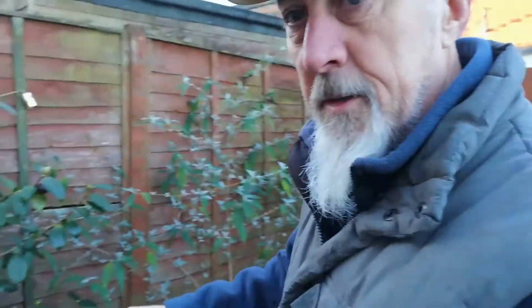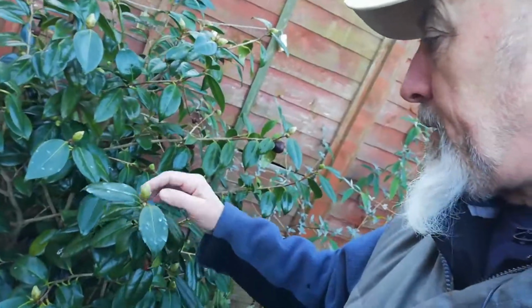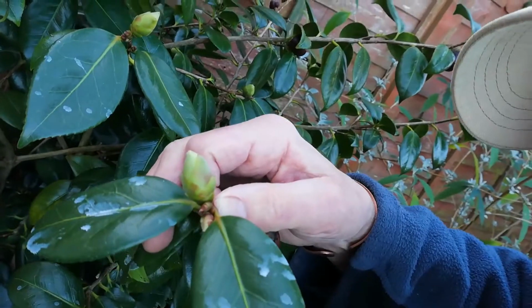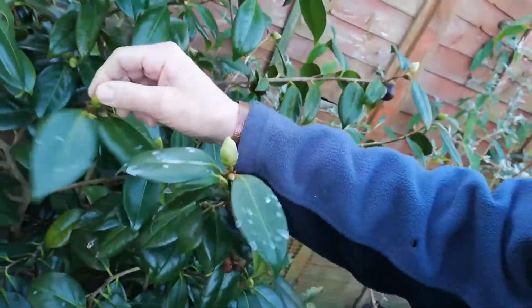My camellia, actually, look at this. I don't know if you can see this, guys, but look at the buds on here. We'll get you in close. You see that? It's covered in buds again. And remember, last year this was a beautiful show of red flowers, and yeah, that's coming on again beautifully. So I'm looking forward to seeing some colour on there. That is one of the first shrubs to flower. So we're looking forward to that. That is a definite sign of spring.